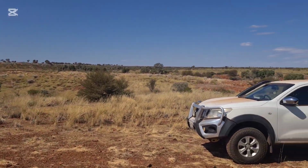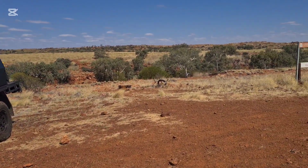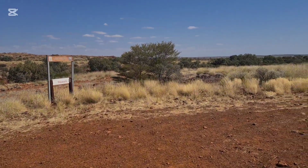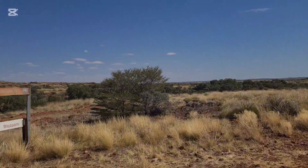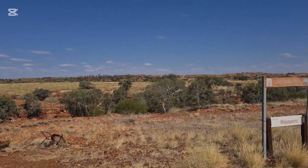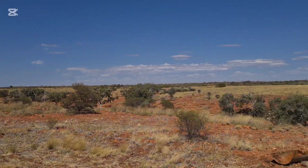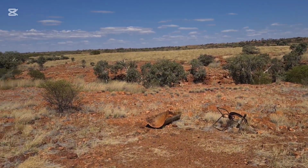All right, here we go. Midday update. It's lunchtime, just after 12, and we've just turned up at well 38 on the Canning Stock Route. Quite a marked change. It's very rocky, very Pilbara-esque. There's a bit of a valley and a mini gorge that's cut through this area, so I'm going to go down there and check that out in a minute.